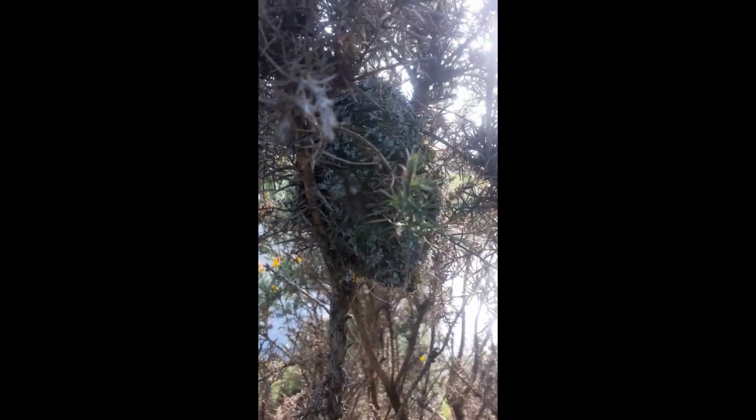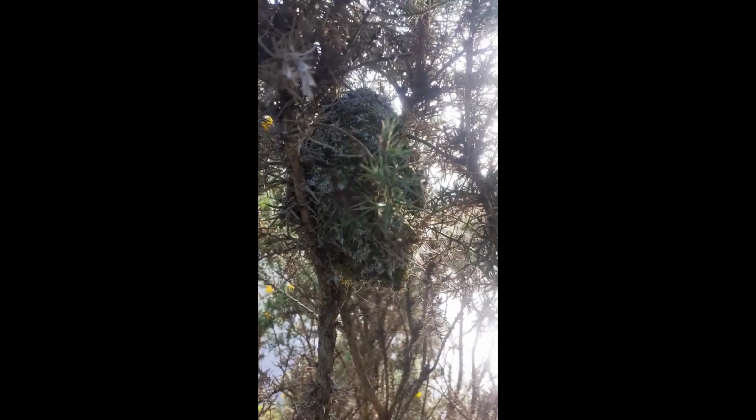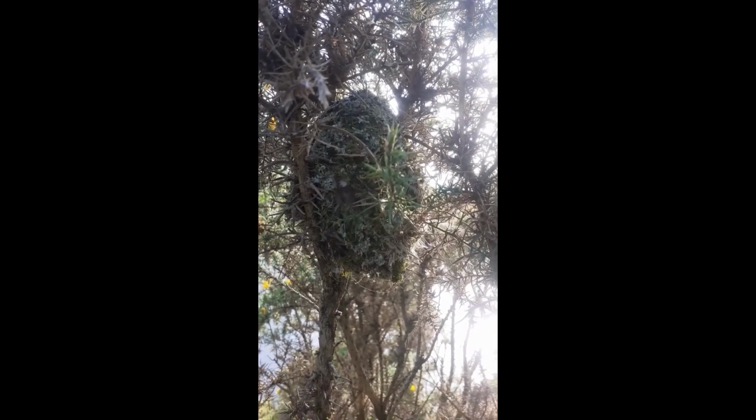And not far away, we've got a nest in here. Look at this one. Long-tailed tit. Nice wee nest. The bird just flew out. There we go.